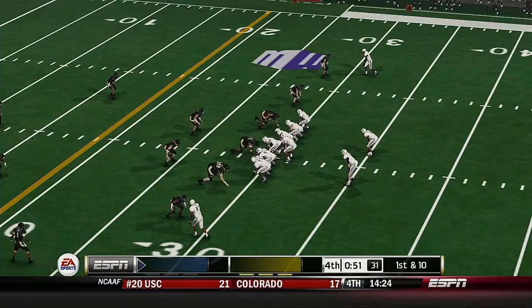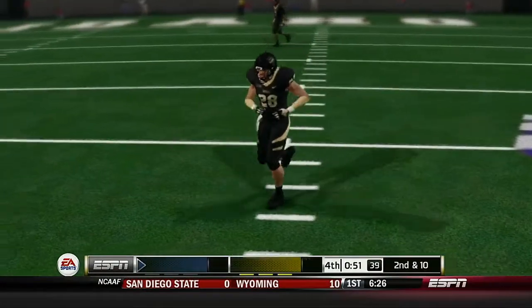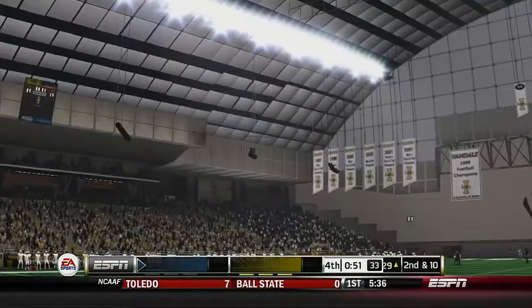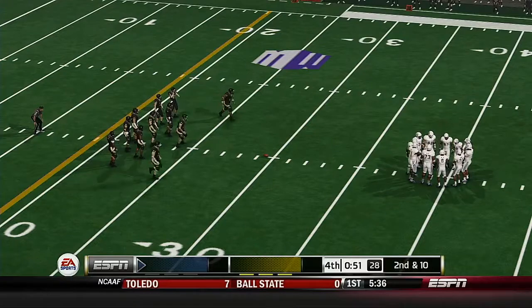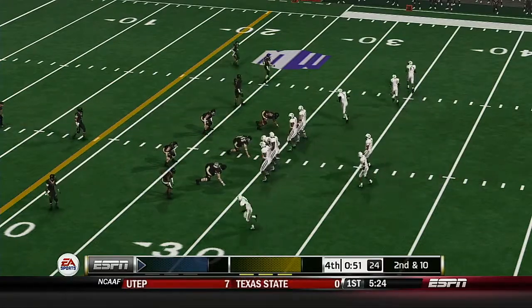Under a minute left. The spike will stop the clock. That makes it second and 10. From the 29-yard line, second down.